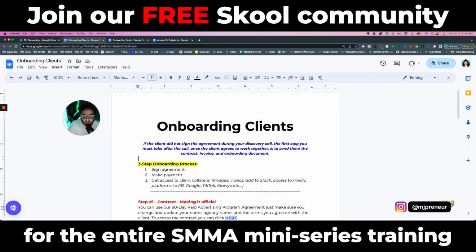Now, this 3-step process, to give you a bird's eye overview, is: first, you're going to have them sign the agreement, then you're going to have them make the payment, and lastly, you're going to get access to their collateral. These are the different images and videos that you're going to be using that your client already has, as well as you're going to add them to Slack, where you're going to be communicating. And then they're also going to want to give you access to the different marketing platforms that you're going to be marketing on.